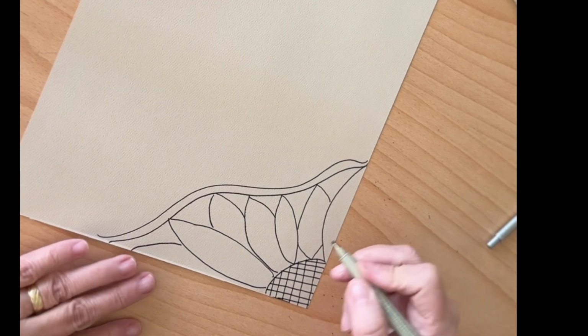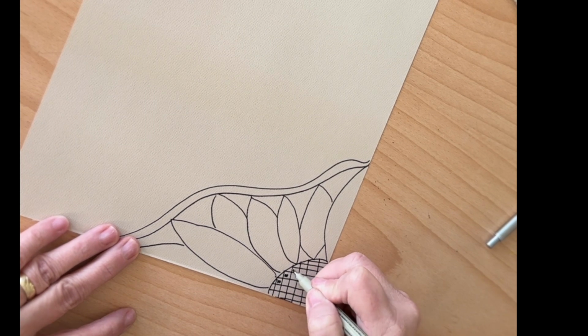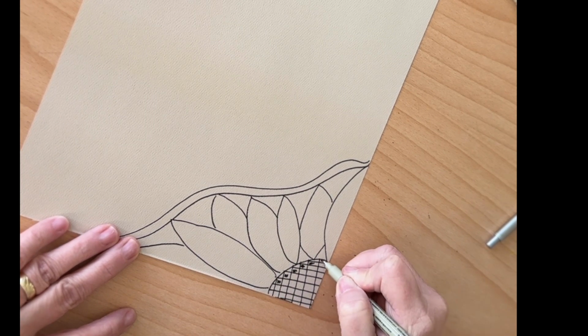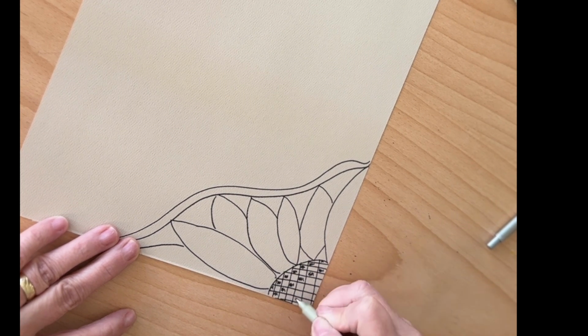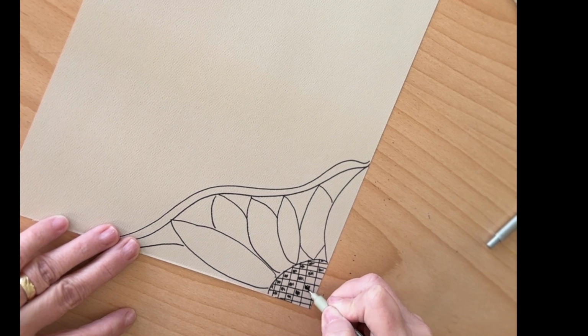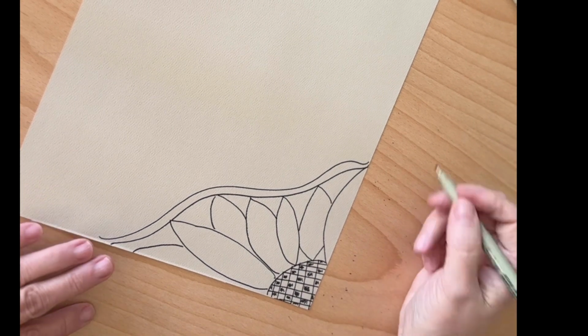I encourage you all, when you start a project, to start with something familiar and something that you know you enjoy. It will give you confidence as you move forward. Notice that each time as I finish one section, I just add another small section to work. Don't let the page intimidate you. Just draw one section after another, whatever comes to mind.